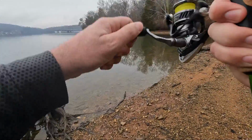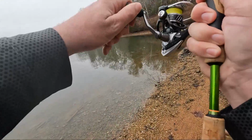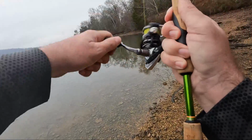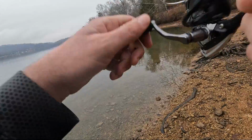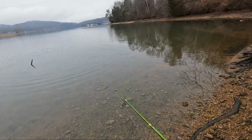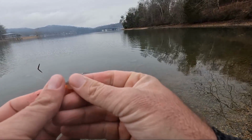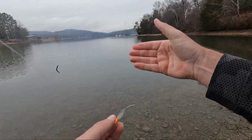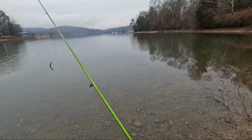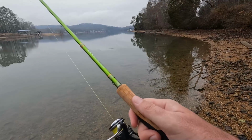I saw that fish. Casted right on top of him. Oh man, is he bigger than I thought? He is nice. Oh, he popped off. I had a tiny little hook on there. I knew he was gonna come off. That was a good fish. That would have been a keeper size. I saw him out there. I casted right on top of him and he ate it. Now, I got a tiny little hook and I'm trying to pull him in.